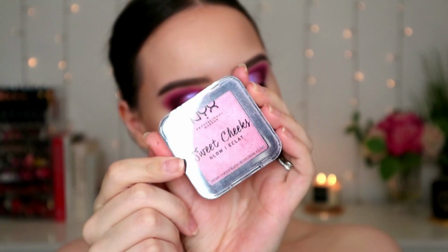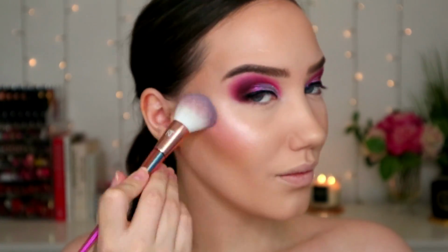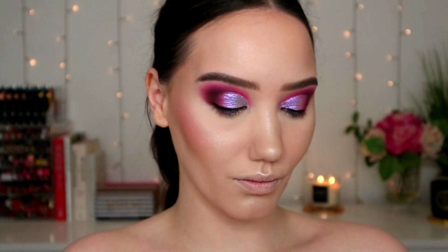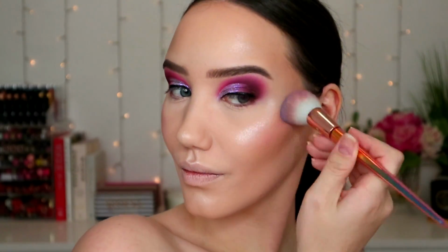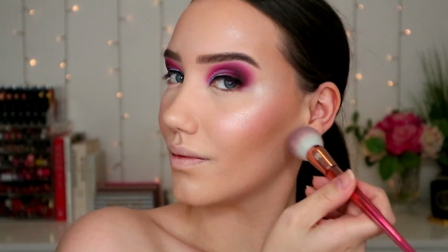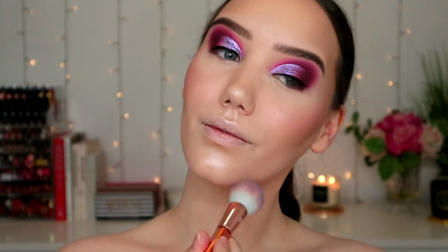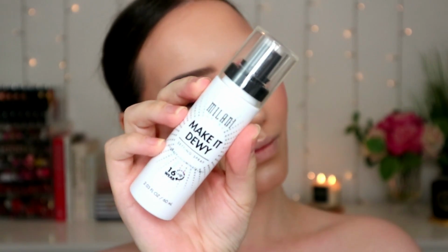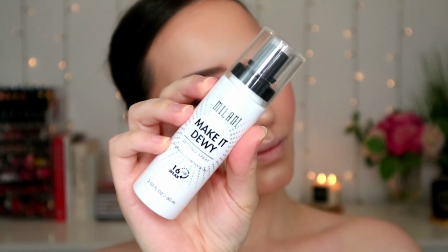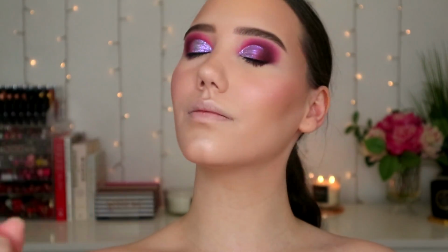NYX Sweet Cheeks blush. This is in the shade Rose and Play. I love a lot of blush, and this is such a glowy blush that it melts into your highlight, so it makes your highlight on your cheeks look so seamless. It's just perfect. And then a bit of Milani Make It Dewy. Wham bam, thank you ma'am. That is such a glowy setting spray. I love it.